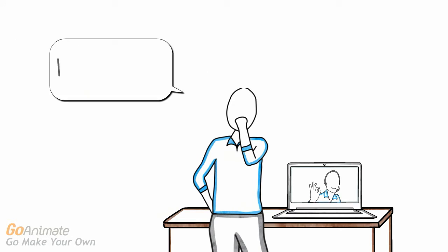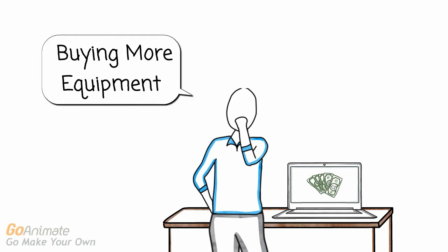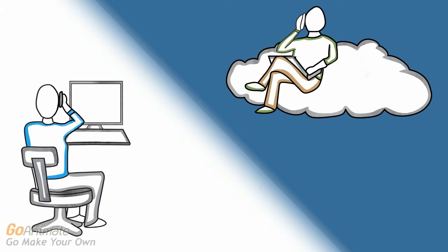He wants just-in-time IT support, a secure place for his data, and he doesn't want to keep buying more equipment. He's heard about cloud computing and storage, but he doesn't really understand it. He knows his buddy Mark relies on the cloud for his business, so he asks him for help.